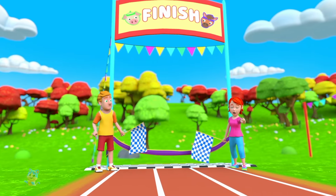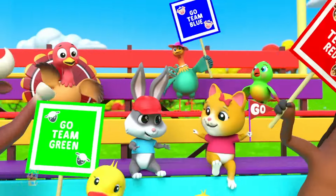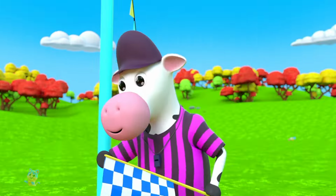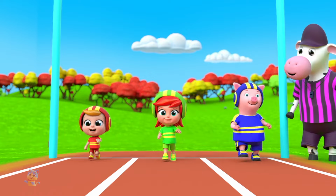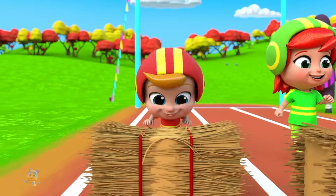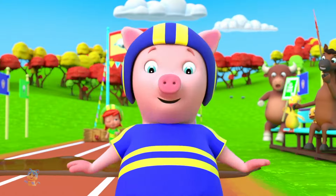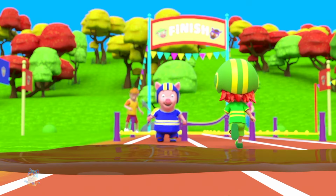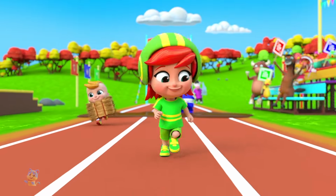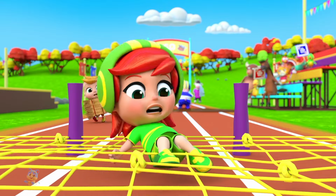When I need to pause for someone to cross, I just shrug and say, never mind. Sometimes I'm in front, sometimes I fall behind. When I need to pause for someone to cross, I just shrug and say, never mind. Let's have a race. Get set, go, and off we go.